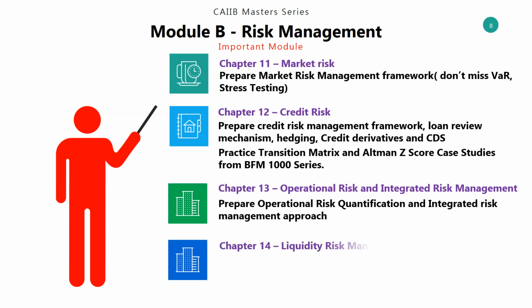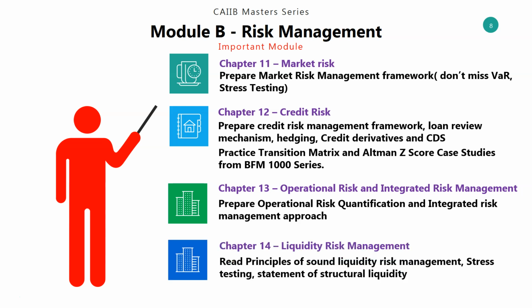In chapter 14, that is liquidity risk management, read principles of sound liquidity risk management, stress testing, statement of structural liquidity. Lastly friends, you will also find ratios in respect of liquidity risk management. There are around 7 ratios and please remember all those ratios.